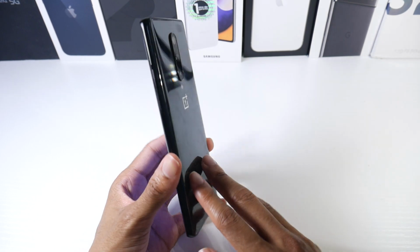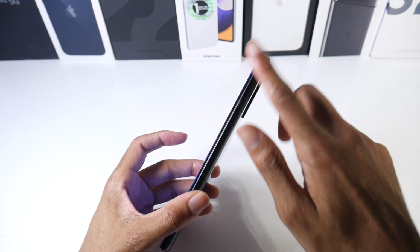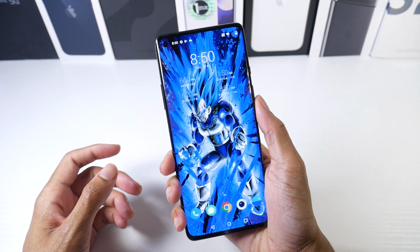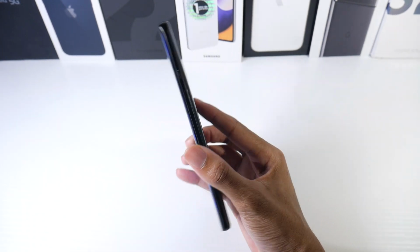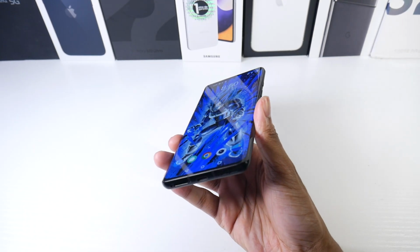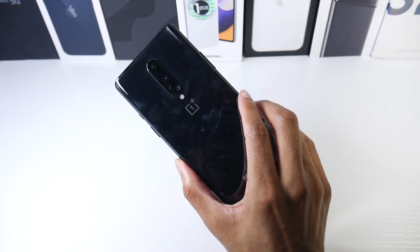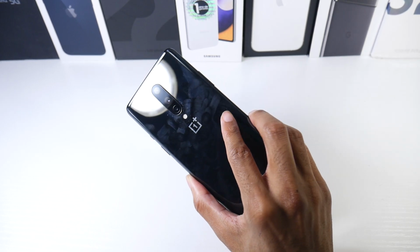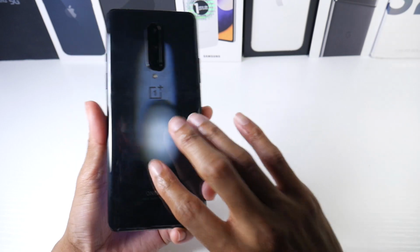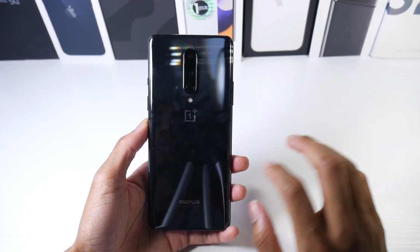And talking about the body of the phone, it is a glass and metal phone with an aluminum frame. It feels really nice to hold in the hand. It's not a super heavy phone. It's not super thick as well, and I don't have any issues with the build quality on here. It still feels super premium. I still think the design looks really good. You do get the fingerprints on this model, but if you get the other colors, the fingerprints won't show up that easily.